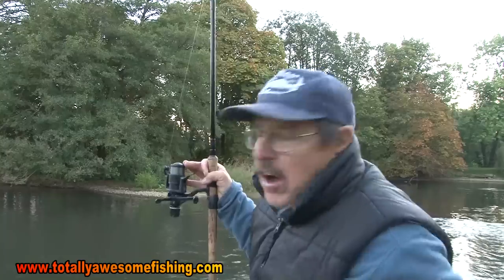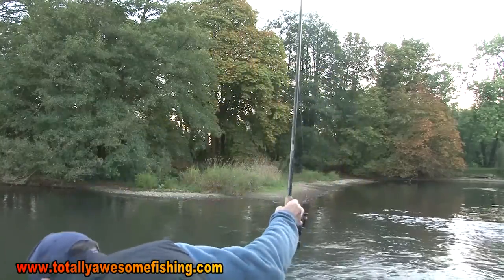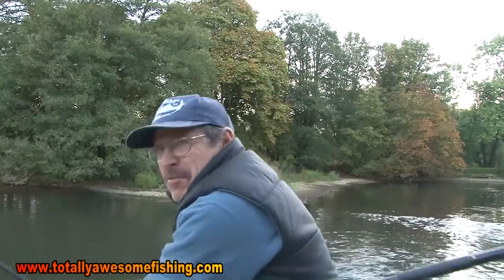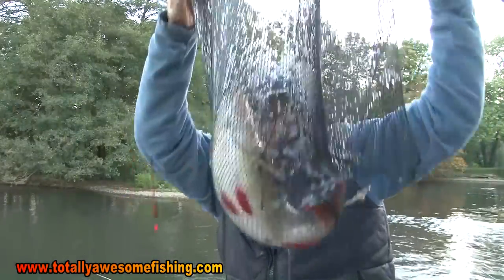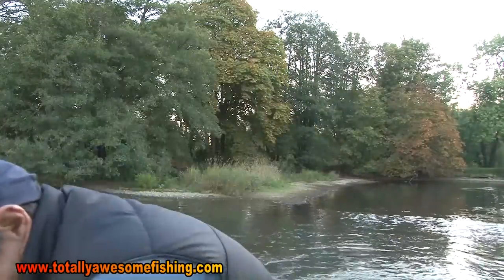Oh, you want to see, oh, I can't believe this fish. Got a tiny land in it. Oh, look at this perch, man. What a fish. What a bloody fish. Oh, just let me get the mat out very quick. It's a beauty. This is the biggest perch I've ever caught in my life.